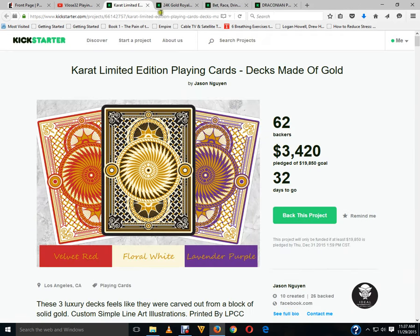Yeah, this is back again. Used to be known as Ambit playing cards at some point in time. I think it was also on as Carrot playing cards. This is from Jason Nguyen. His 10th project. So far, 0 successful projects from Jason Nguyen. Ideal playing cards. 17% funded, 32 days to go. I'm not sure it's going to make it, just like the other ones.